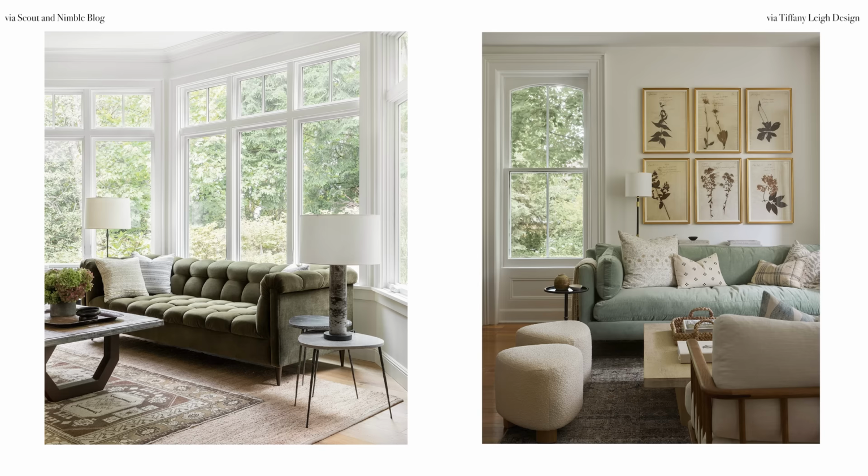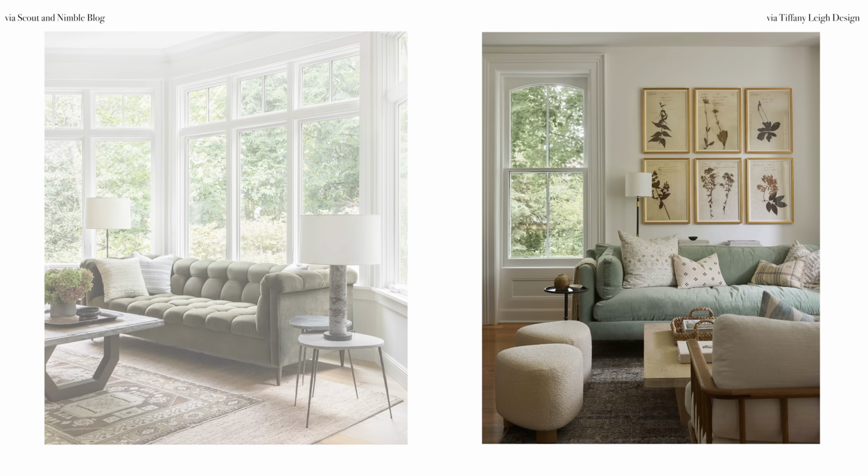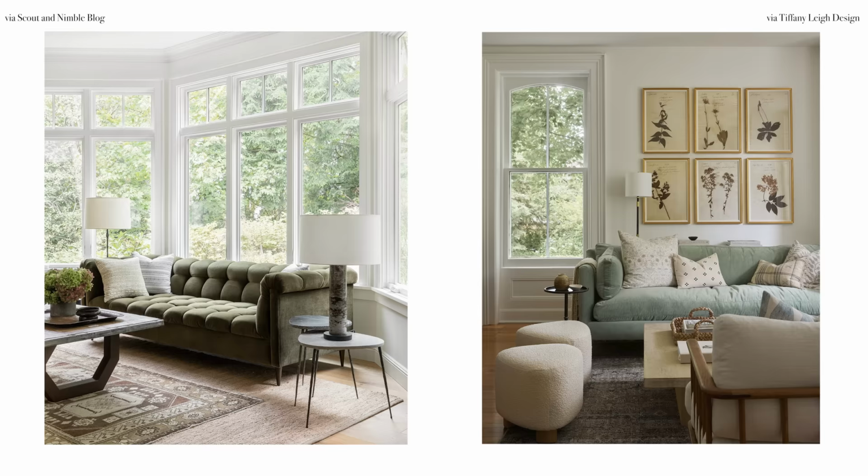These two living rooms have predominantly light walls. One feels very coastal, the other one feels really traditional. You've got light minty upholstery on one side, and on the other, you have this deep, dark hunter color. Now, between these two sofas, which one are you more likely to bring into your home?